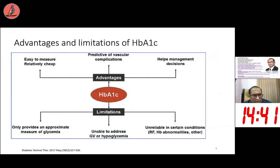Now, HbA1c has several limitations. I'm not discussing limitations in terms of standardization and the quality of available HbA1c assays. I'm speaking of when we have a reasonably good, reliable HbA1c assay. Even then we have problems with HbA1c. That is the point I'm trying to make: even when you use a good standard method like HPLC or affinity chromatography, from a reliable source, it still has problems.